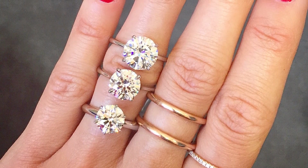Platinum is also a nickel-free material, so in terms of allergies, most people will not have any allergic reaction to platinum, whereas white gold does have nickel and rose gold has copper, and some people can react to those metals. So white gold or platinum are definitely the most traditional metals to use for bridal.